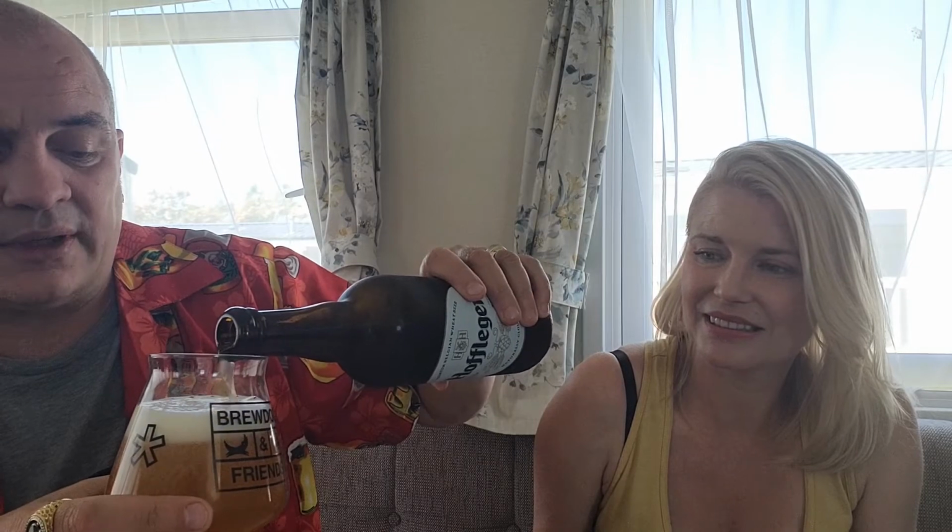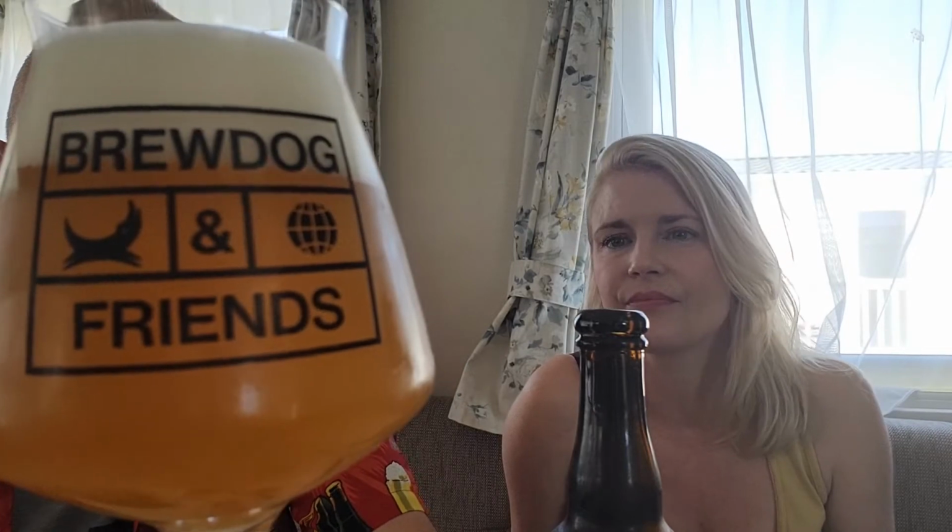Is it worth £2.75? Which is a pint and a half in effect, isn't it? A Euro pint and a half. I'm thinking it looks slightly darker than the original Hoegaarden. But yeah, it's cloudy. It's got a good head on it.